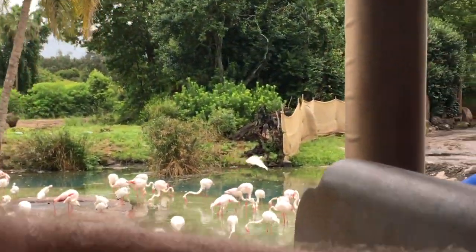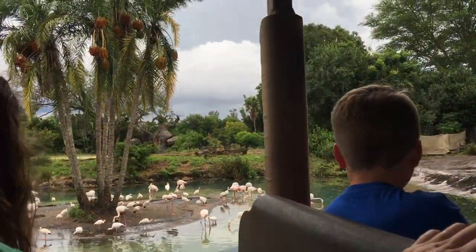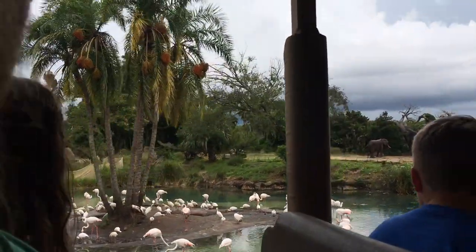When they're first hatched, they actually have a grayish color to them. However, after about a year to a year and a half of eating brine shrimp in their diet, which contains something named beta-carotene, their feathers turn pink.